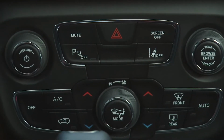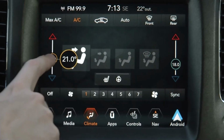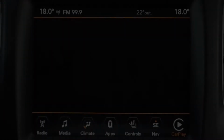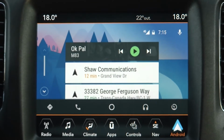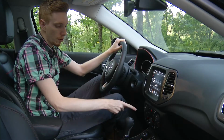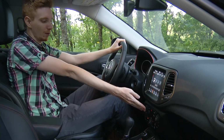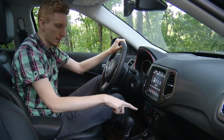Inside, it's a nice place to be. This Uconnect touchscreen is fabulous, reliable, easy to use, and quick to respond. As well, it supports both Apple CarPlay and Android Auto, which both have given me their fair share of glitches. And I only wish that this touchscreen and these knobs and buttons weren't mounted so low. They're a bit of a reach and they require you to glance down just to make any changes.